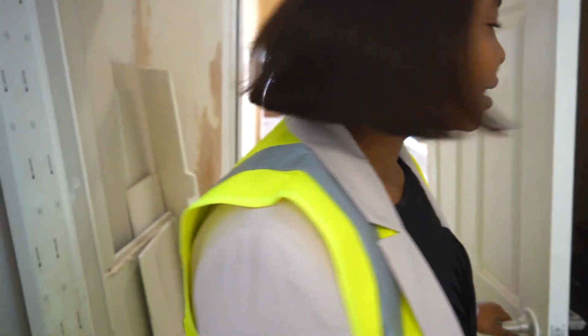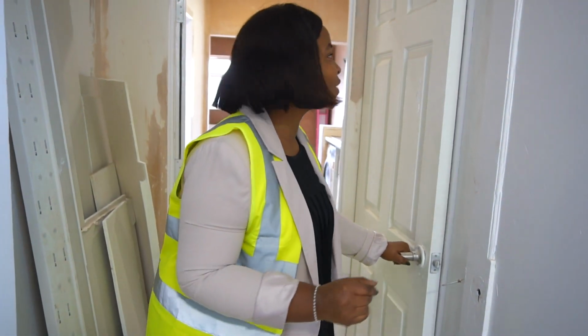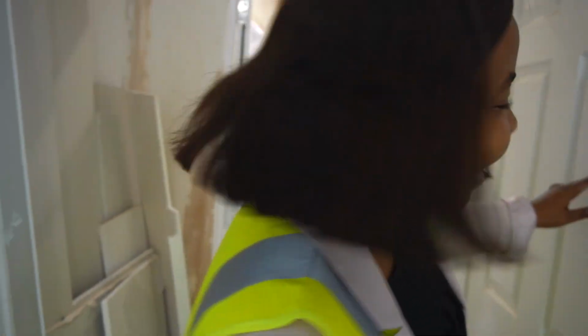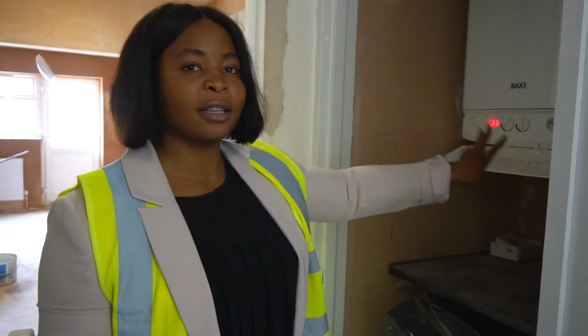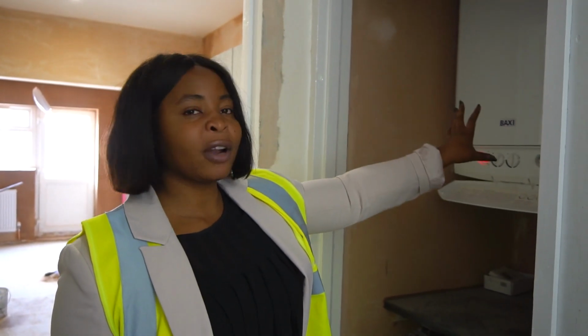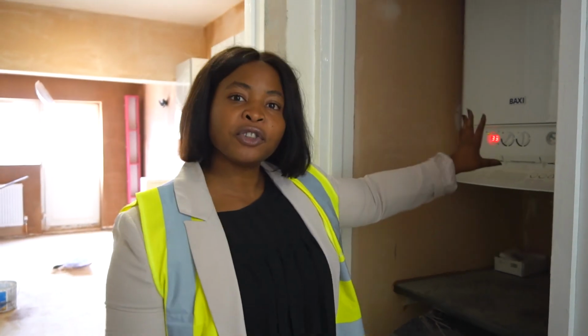I've not really shown you guys the basement. Whoa, whoa, whoa. So we've got falling doors. Good thing I'm strong. I guess I might as well just share what this little area is. We've gone ahead and put the boiler in this little space, but it used to be in the kitchen.